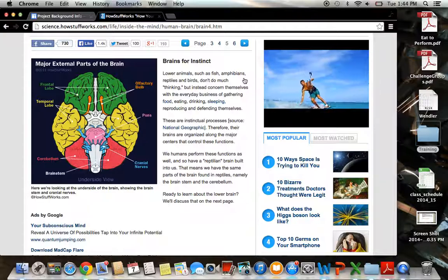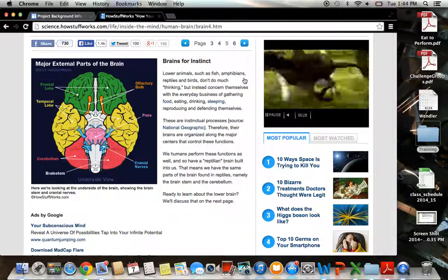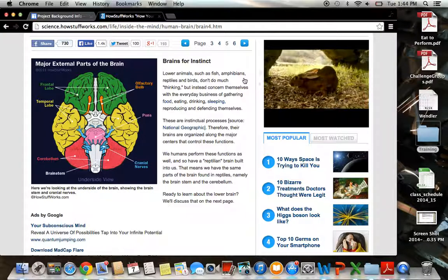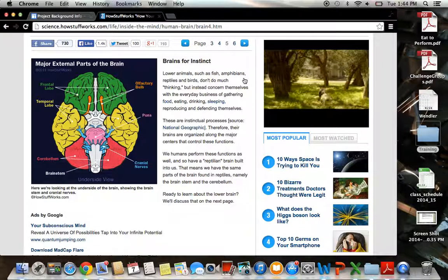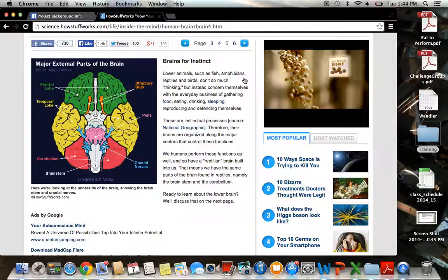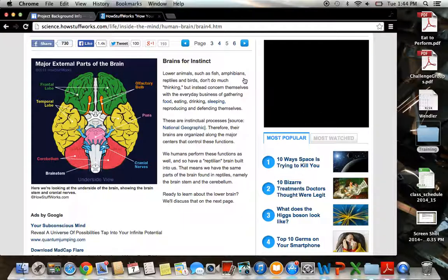We humans perform these functions as well, and so have a, quote, reptilian brain built into us. This means we have the same parts of the brain found in reptiles, namely the brainstem and the cerebellum. And you'll remember from the other page that the brainstem pretty much takes care of all of those things for us. Oftentimes, if there's direct damage to the brainstem, that injury is fatal because it controls the heartbeat and the blood pressure, those things that there's no way, even if you were awake and wanted to change, that you can. Okay, let's learn about the lower brain.